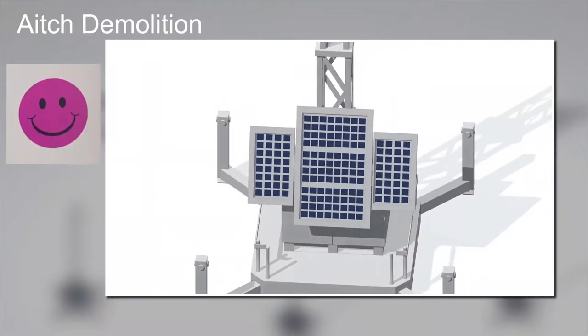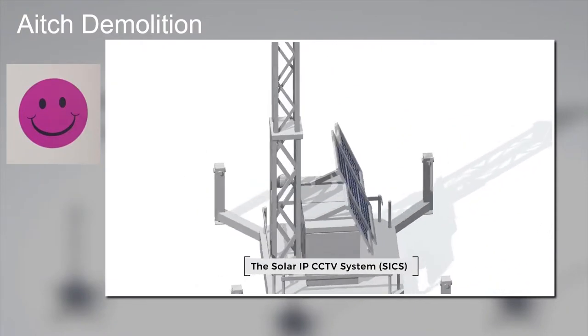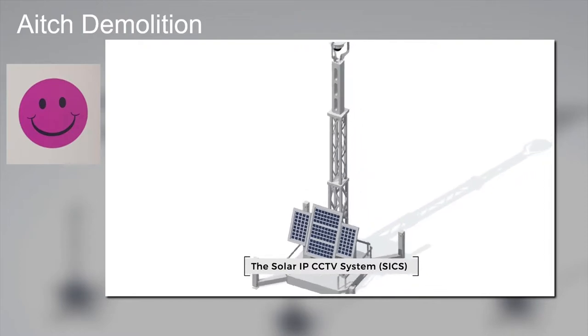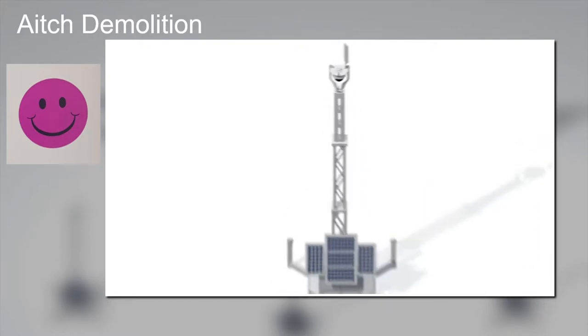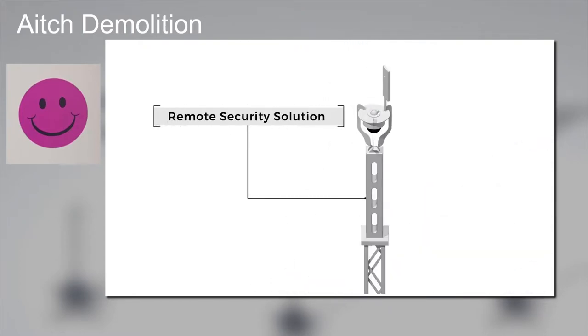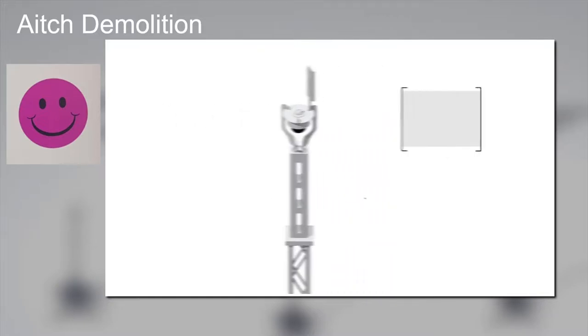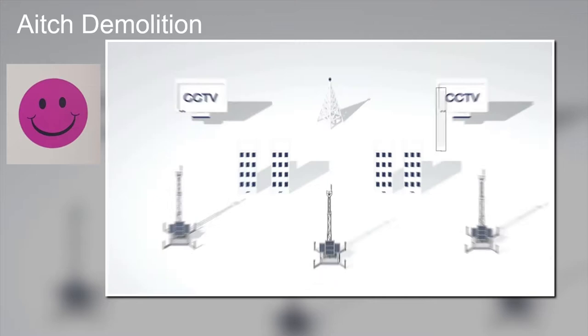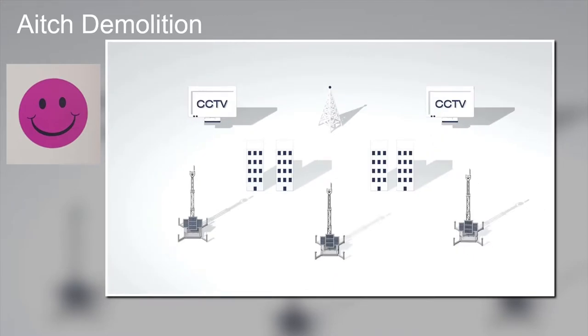Designed and manufactured the solar IP CCTV system, known as SIX, to provide communications and surveillance solutions run entirely on renewable energy. The SIX is an award-winning, patented remote security solution. What can it do for you? Plenty. The SIX is a bespoke solution tailored to clients' needs.